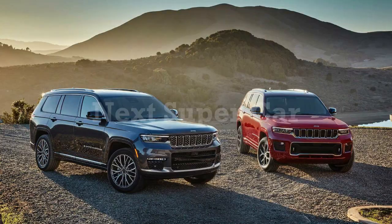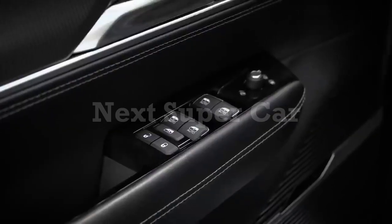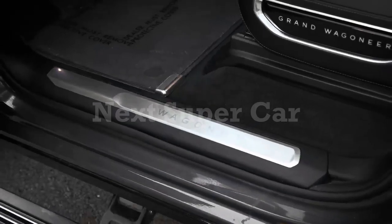It comes standard with 22-inch wheels, a 2-tone roof, a 10.3-inch touchscreen for the front passenger, nicer leather-trimmed upholstery, a rear seat monitoring system, and extra driver assistance such as night vision and a semi-autonomous drive mode.